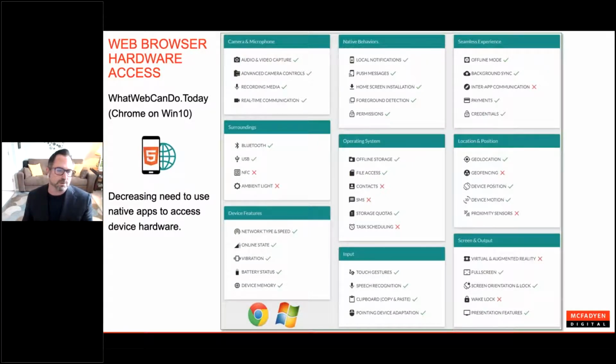This is Chrome on Windows 10, but if you looked at an app, a Mac and Chrome, or a Mac and Safari, it would be very similar in terms of what you can and can't do. And we're going to be sending the deck out and whatnot. And you can go to that "What Web Can Do Today" site to see how this will interact on whatever device you're looking at. And it just gives you clear checkboxes and whatnot. But you can see most of the app functionality is there.